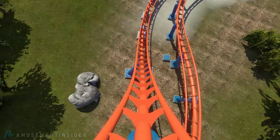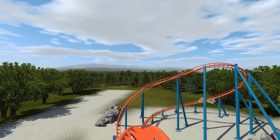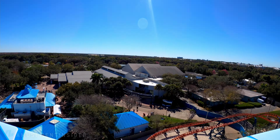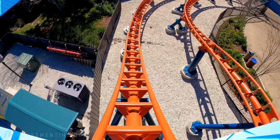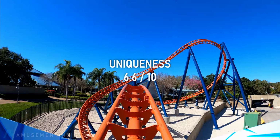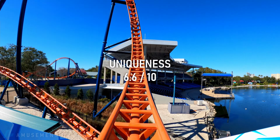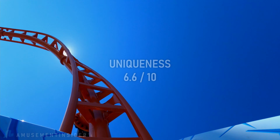For instance, I'd be curious to see how a larger hill would feel instead of the two small pops after the top hat. They had space to put sustained negatives here, but instead they opted to continue with the spikes. It's still a very unique coaster with its four launches backwards and forth, and eight airtime moments before you even get to the first top hat on the ride.